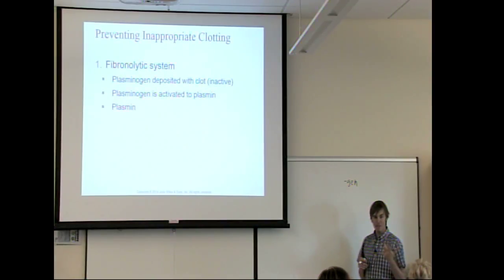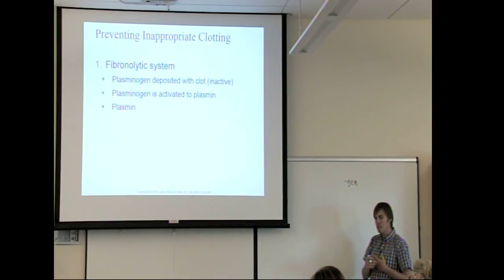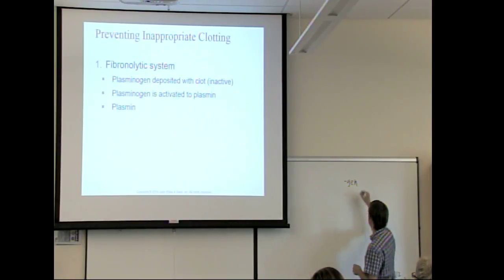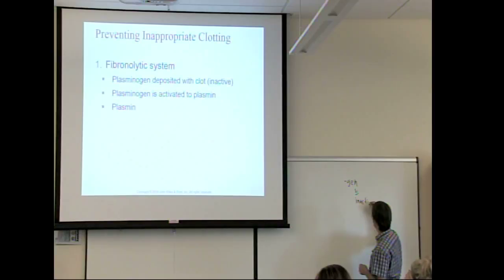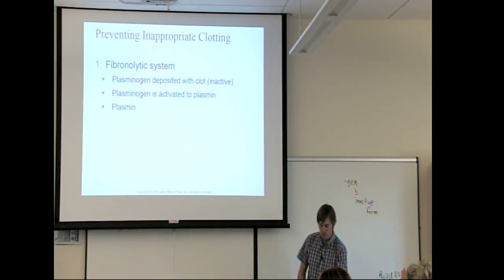So we've seen two examples already. Plasminogen is inactive plasmin. Fibrinogen is inactive fibrin. So when you see that, it means inactive. So you see that a lot in stuff you read too.